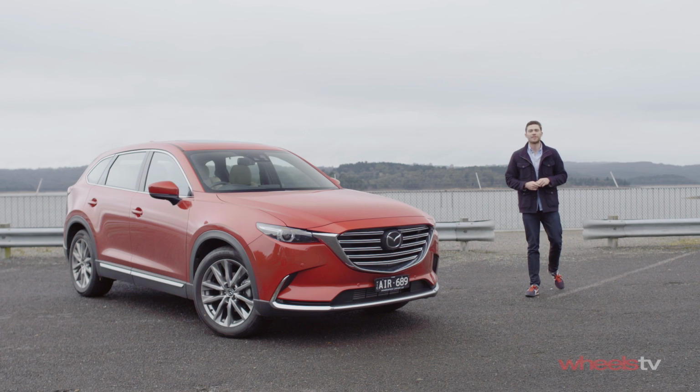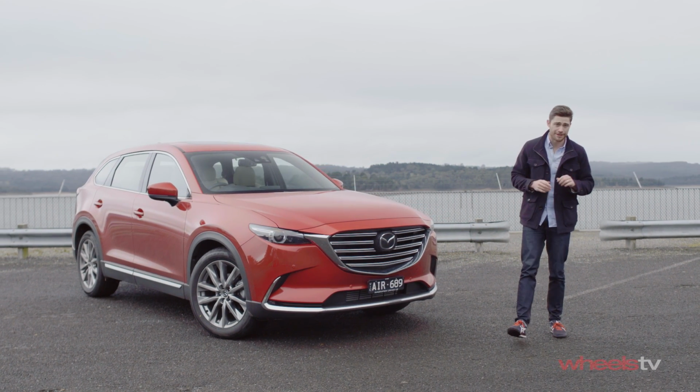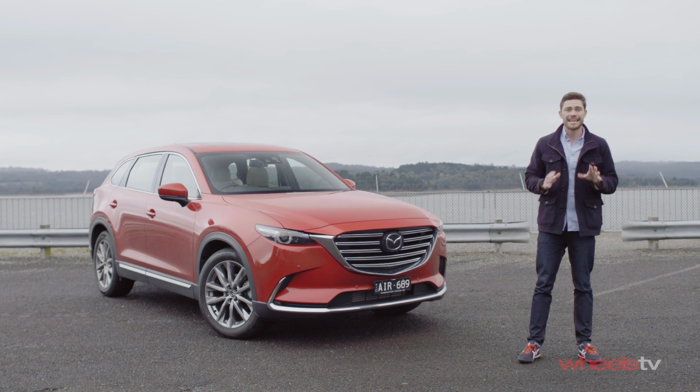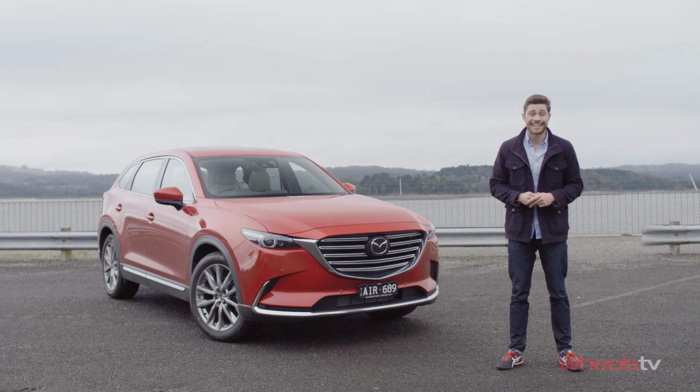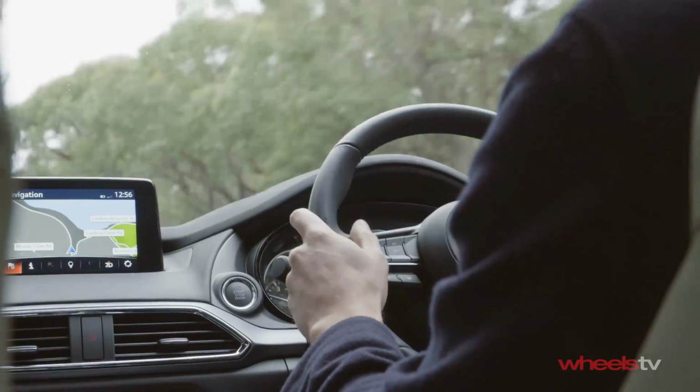Now that power figure is actually less than what you got from the old CX-9's naturally aspirated V6. But the key figure here is torque. Mazda says that this CX-9's hefty 420 newton meters means it drives more like a diesel. And they're right, it does.